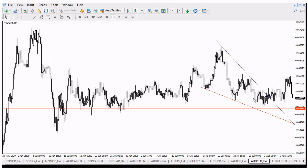For the AUD CHF, I was also looking at the breakout. We had a break of the resistance of the falling wedge, a retest, and a very weak move from the bulls before the AUD CHF retraced most of or all of its gains for the week.